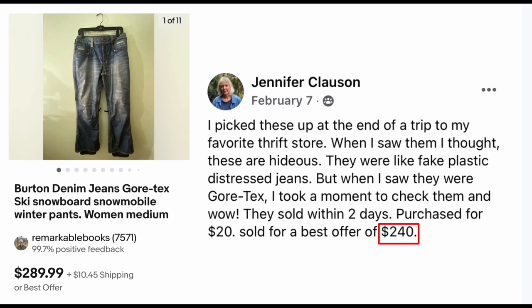Jennifer Clausen: I picked these up at the end of a trip to my favorite thrift store. When I saw them, I thought, these are hideous. They were like fake plastic distressed jeans. But when I saw they were Gore-Tex, I took a moment to check them, and wow, they sold within 2 days. Purchased for $20, sold on best offer of $240. These are Burton denim jeans with Gore-Tex ski, snowboard, snowmobile pants. What a cool find.